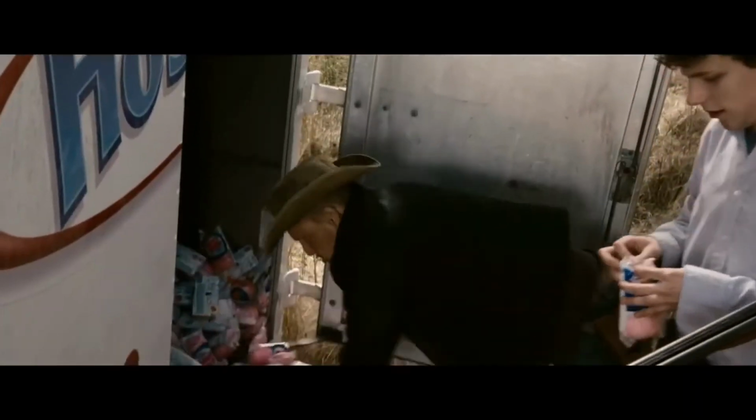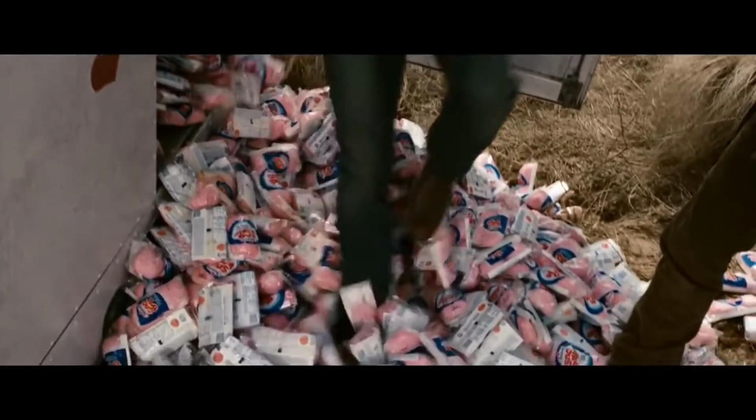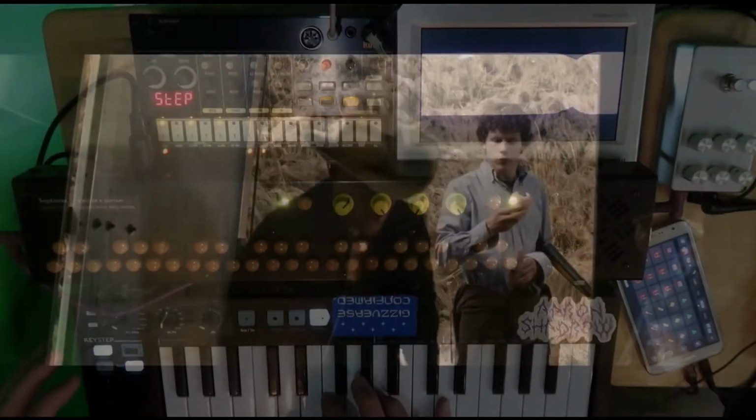Snowballs? Yeah. Snowballs? Where's the fucking Twinkies?